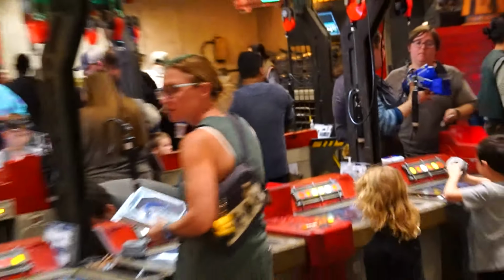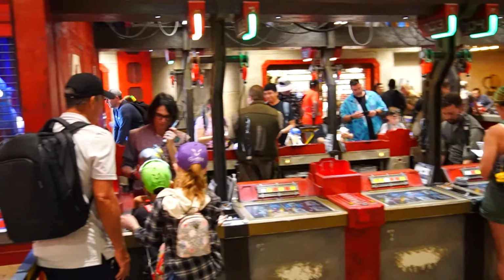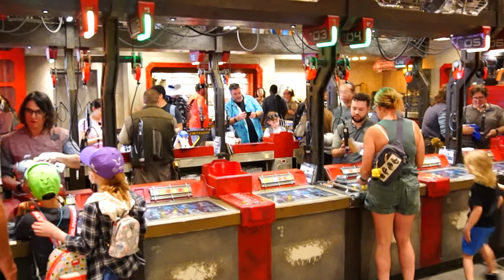And people pick their parts and put them together for their droid, and then they put them together on these build tables, which is pretty awesome. That would be a great way to spend your time. It is a little expensive side, though. It's about $150 for the droids, but they're a lot of fun to build, and people love it.